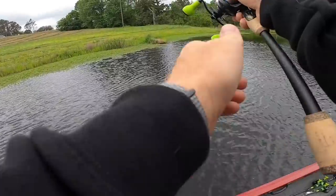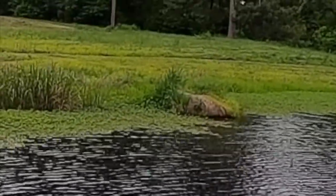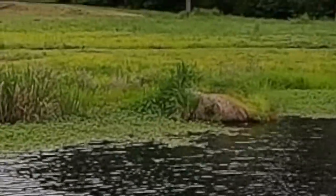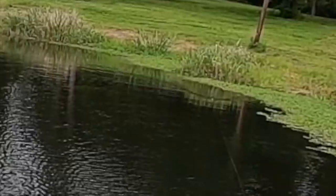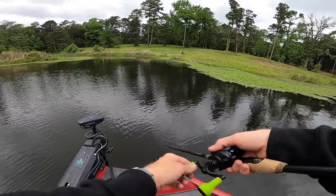Here we go. I like this little zone right here. This is gonna be good. I'm working through some prime real estate right here. Got a little pocket right there, grass edges. Come on, eat the filthy frog. Huh, okay. You wanna go into these little cuts? Oh, you got it? Oh, we'll come back and eat it.